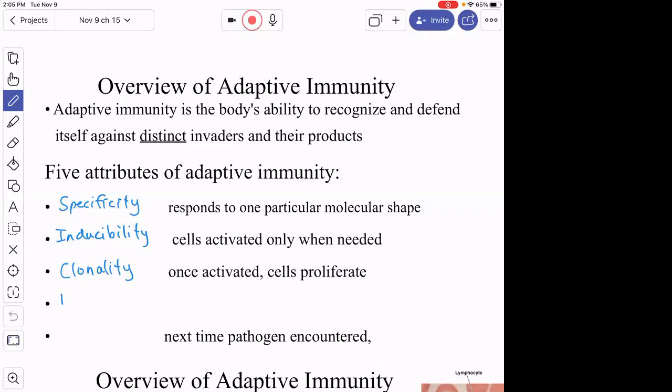Our adaptive immune cells should be unresponsive to self. Okay, we have mechanisms in place so that happens. That's part of the maturing of the B and T cells, that when they have receptors that recognize our self, then they're allowed to die, basically. So we have mechanisms for that. When those mechanisms fail, that's when we have autoimmune disease.